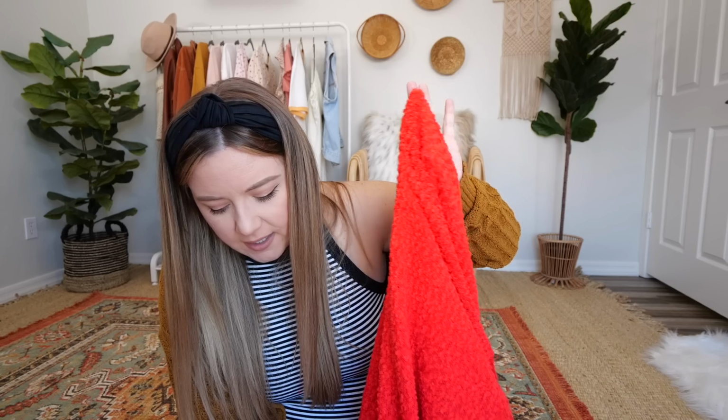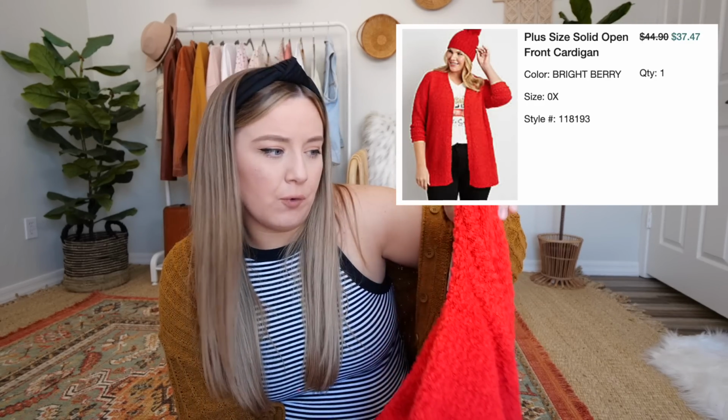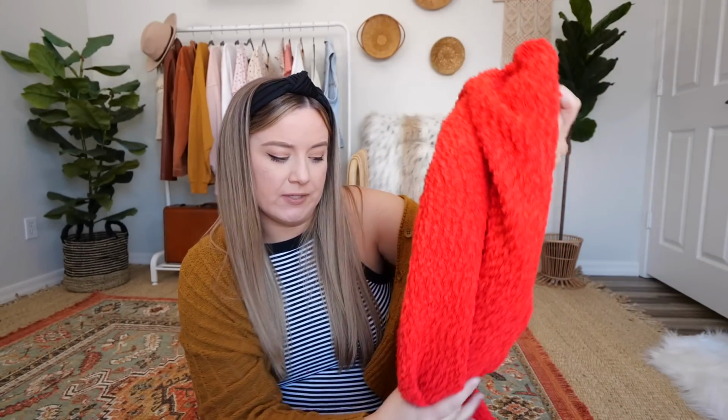The one bone I have to pick with Maurices is that their plus sizes cost more than their straight sizes. Not a good look. It's originally $44.90 and I got it on sale for $37.47. Originally, this extra large is $39.90 and this 0X is $44.90. I don't know, I'm gonna try it on and we're gonna see what the difference is, but this feels a little ridiculous, I'm not gonna lie.